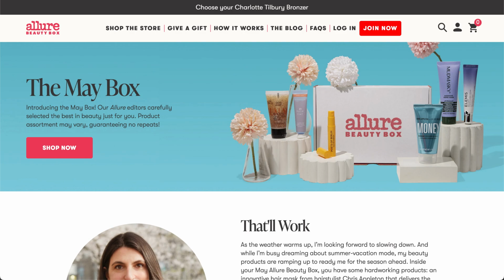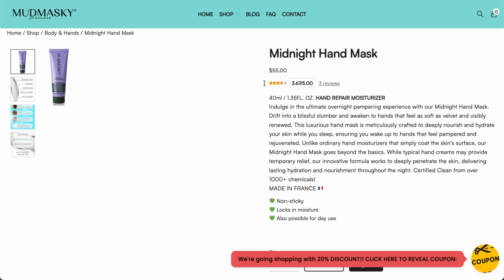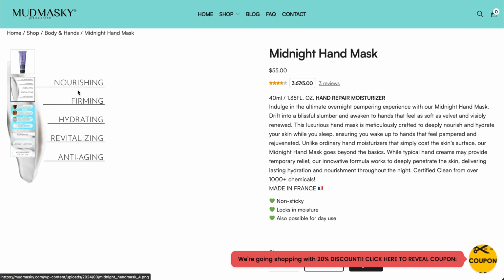The next item is going to be this from Mud Masky. We have been seeing Mud Masky kind of frequently, in my opinion, but this is going to be the product. I don't know why it's not showing up. Oh, it's a small thing. It's the hand mask. So this is going to be nourishing, firming, hydrating, revitalizing, anti-aging.